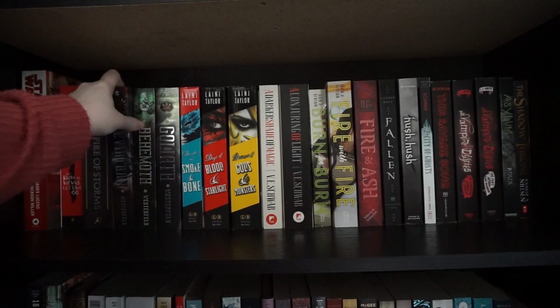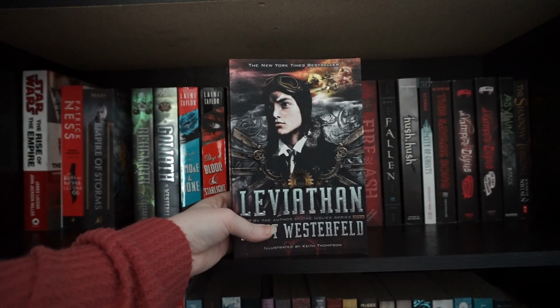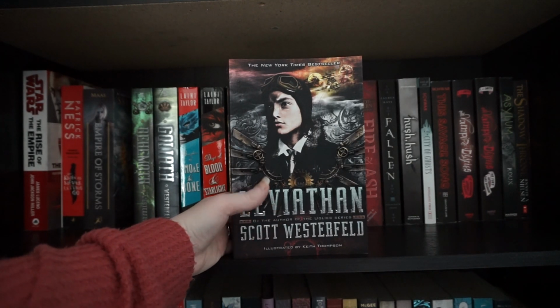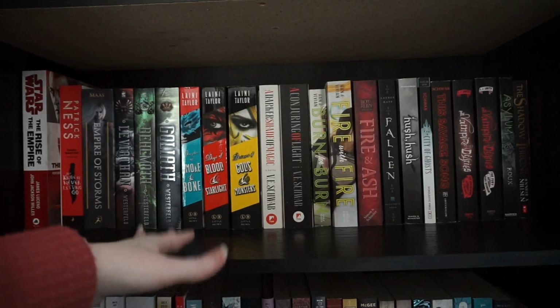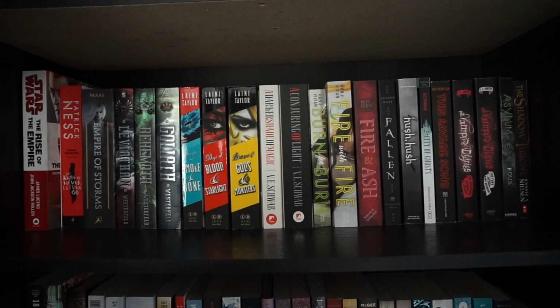Those books are paperbacks, but they're some of those heavy paperbacks. But I don't know, I've had them for a while. I need to get to them, just like all of these books. And then of course another really popular trilogy, Daughter of Smoke and Bone. The new covers were just announced and they are gorgeous, so I might have to get those too.